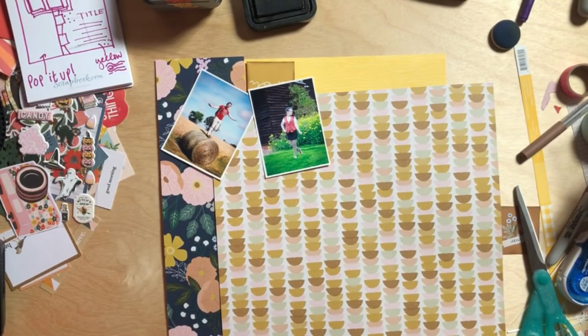I'm just looking through scraps from old kits to see if there's anything there. Oh, I could use this one. Hold on. No. Well, maybe. Okay, hold on. Just one last look, and then I'll cut into that one if that's the best one.